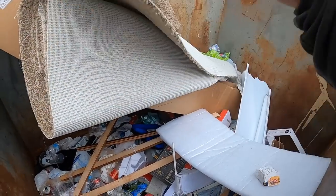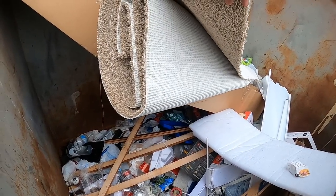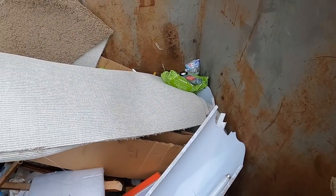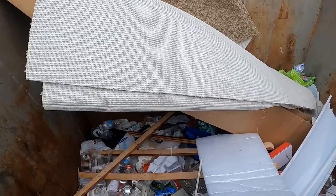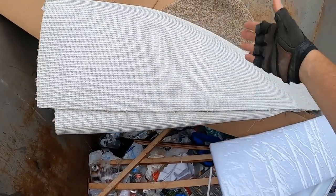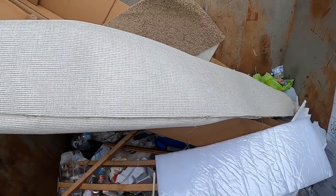That's a brand new piece of carpet right there. That's a nice scrap, actually. That's got some size to it. Brand spanking new. I'm all stocked up on that for my cats and stuff. That stuff is good for making whatever size you want, of course, if you have cats or dogs.